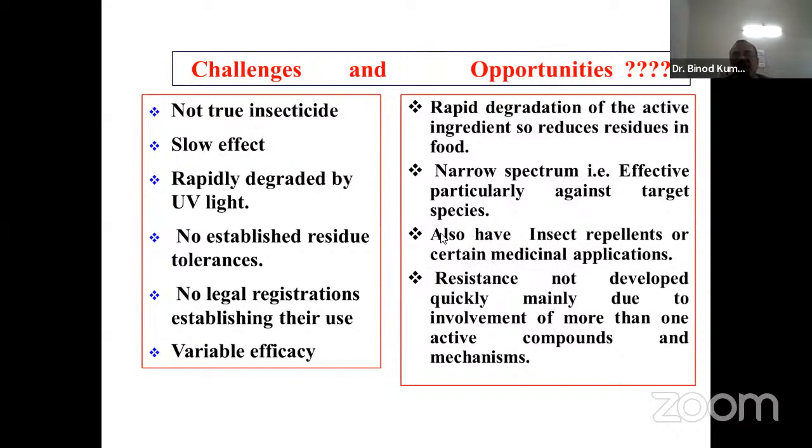There is no established residue tolerance, and legal registration is not there. Phytoformulations do not come under the Drugs and Cosmetics Act, and anyone can prepare anything. Efficacy is also variable. It depends on the plant: the same plant collected from different geographical locations shows variable efficacy, because the soil also affects the amount and content of the plant parts. So standardization of these phytoformulations is very difficult, and that makes the regulatory process difficult.